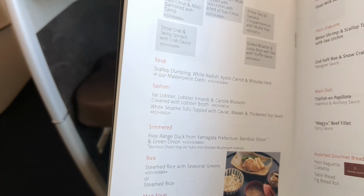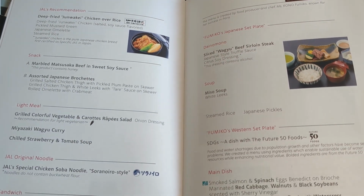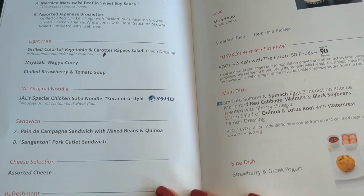I decided to choose the Japanese menu, as well as take a peek at the a la carte menu, which I wanted to sample later in the flight. I want you to keep that in mind for later because we are going to come back to it.